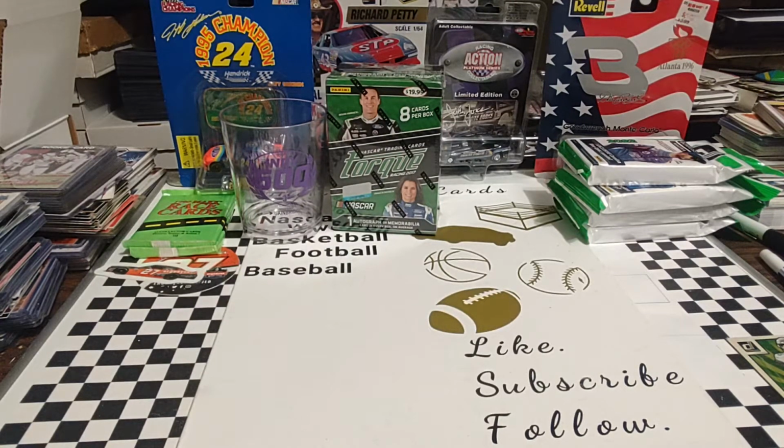I did forget that over here off screen, I do have the cards that I picked up last week down at my local card shop that I want to go through in a couple videos and show you guys.